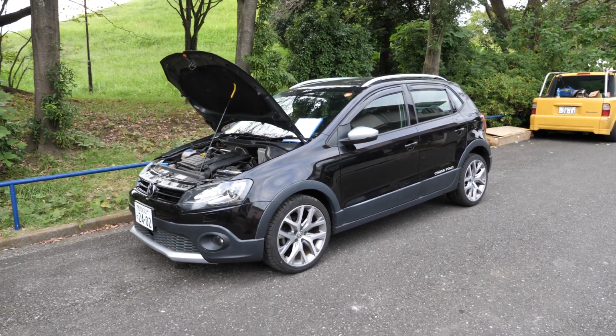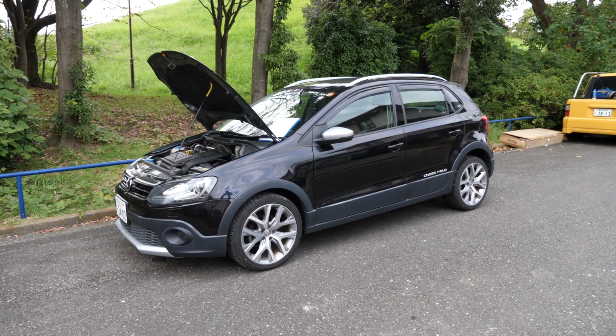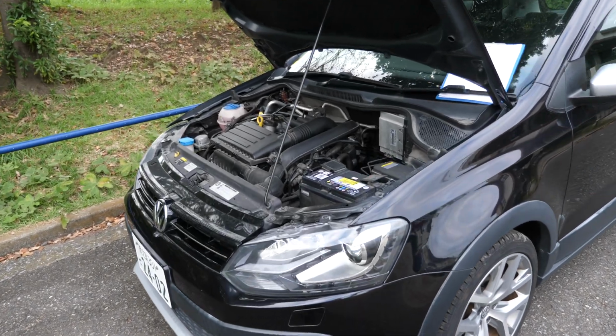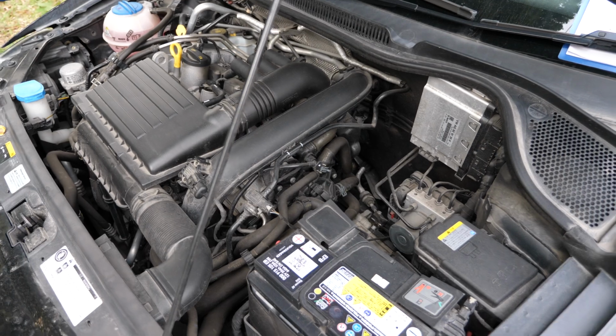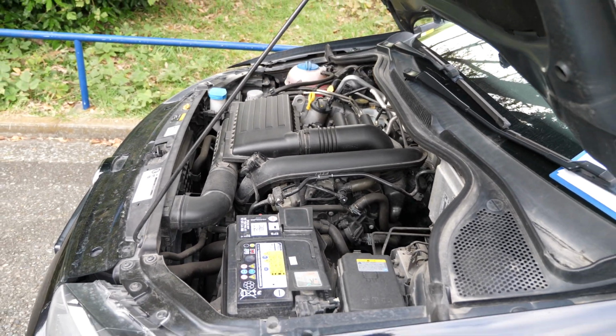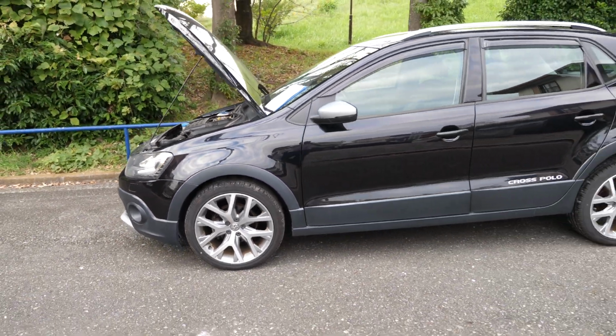Hey there, this is Derek from Pacific Coast Auto, and we're looking at a Volkswagen Polo, this one a Cross Polo, which I'll get into in a second. This one's from 2015 with 60,000 kilometers, comes with a turbocharged 1.2 liter engine that puts out 105 horsepower, mixed with the DSG transmission, so you can pick manual or automatic mode for that.